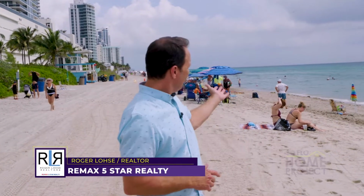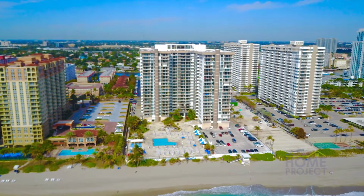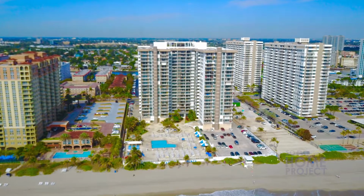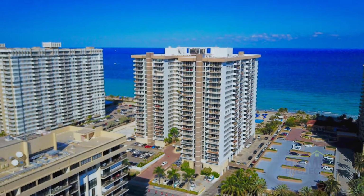I'm Roger Losi with RE/MAX 5-Star Realty, and we are coming to you this week from beautiful Hallandale Beach, which is basically the backyard for two great condominium units that we're featuring this week. Parker Plaza is a 22-story building that rises from the shoreline on Hallandale Beach. It has all of the amenities you'd expect to find in a top-notch condominium.